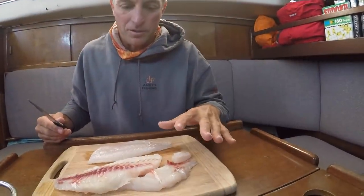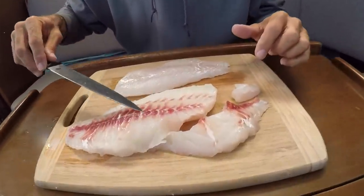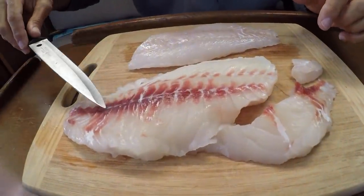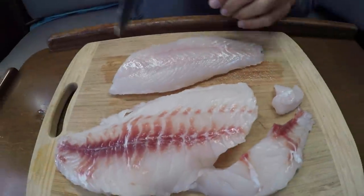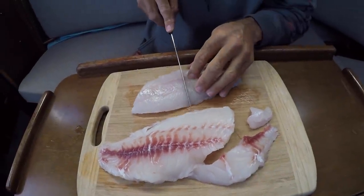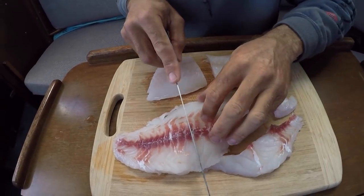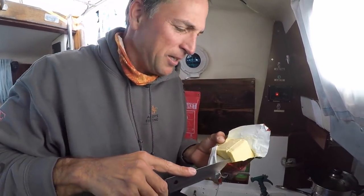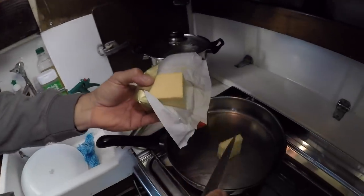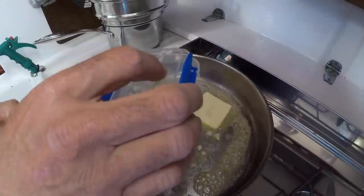You can see the difference in the red throat and the coral trout. This is the red throat here, a little bit darker on the bloodline on the skin, and this is the coral trout, nice and light. They're both quite light meat, and all I'm going to do is cut them into a couple of manageable chunks. There's actually some nice big bits of fish here. I'm going to put a nice chunk of butter in the pan and throw in some nice chopped garlic there. So what I'm doing here is I'm making garlic potatoes.